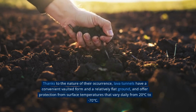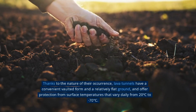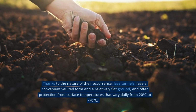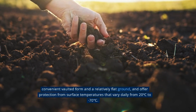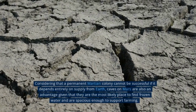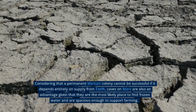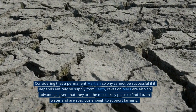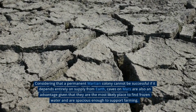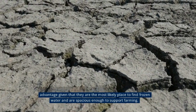Thanks to the nature of their occurrence, lava tunnels have a convenient vaulted form and a relatively flat ground, and offer protection from surface temperatures that vary daily from 20 degrees Celsius to -70 degrees Celsius. Considering that a permanent Martian colony cannot be successful if it depends entirely on supply from Earth, caves on Mars are also an advantage given that they are the most likely place to find frozen water and are spacious enough to support farming.